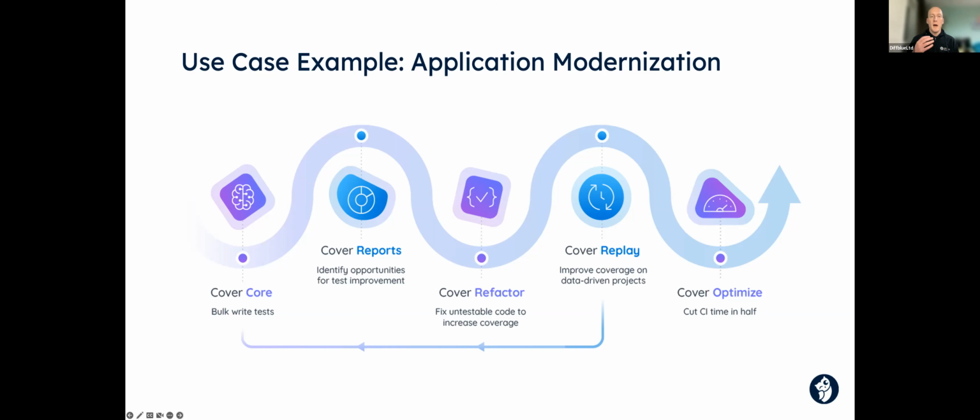Reports is then going to identify where there might be areas you want to give a bit more attention, a bit more focus, prioritize the development resources you do have. Refactor will help you to get more coverage by improving some of that existing code and making it more testable. Replay is going to be, in certain circumstances, helpful, maybe as you get a bit later in the project, to iterate through some of those end-to-end cases with more complex data, shift that left and get more unit test coverage.